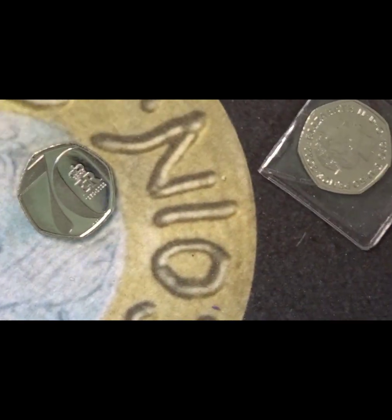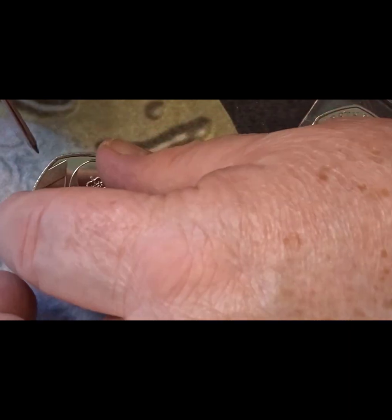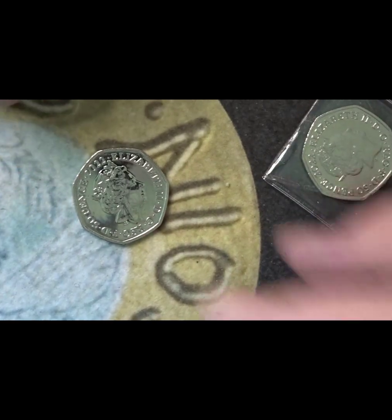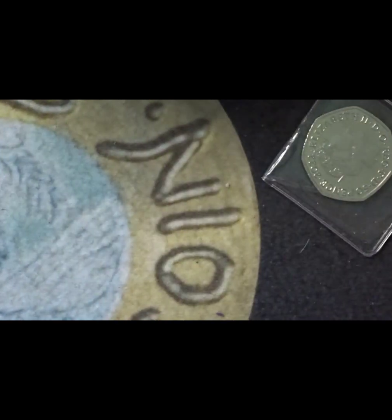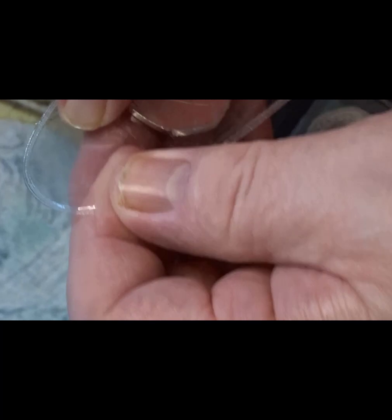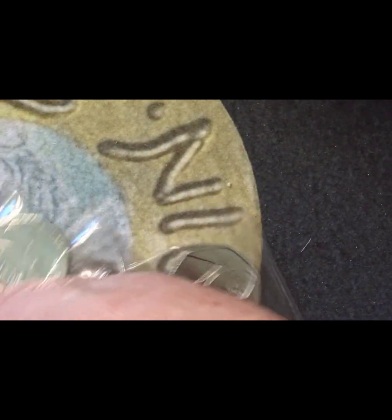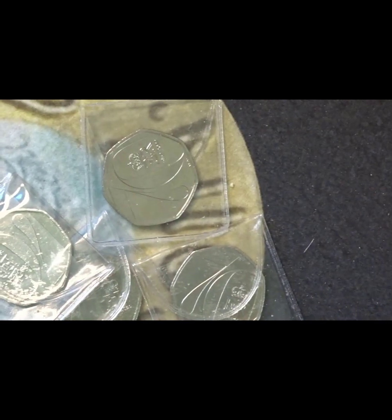Now, I think we've probably all seen this coin many times before, just recently. This came out of a circulating bag from the post office, I believe, and I purchased 4 coins from this gentleman. His name is, oh hang on, let's get that right. There's 1, there's 2, there's 3, and there's 4.